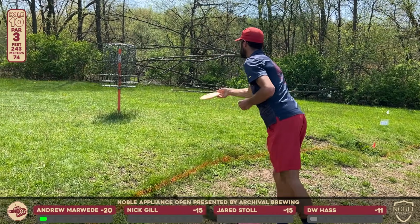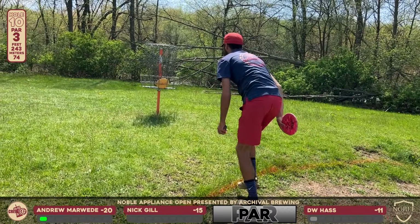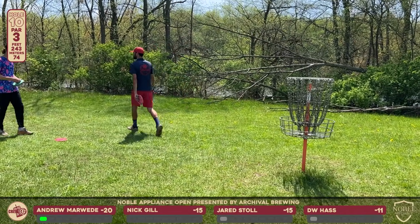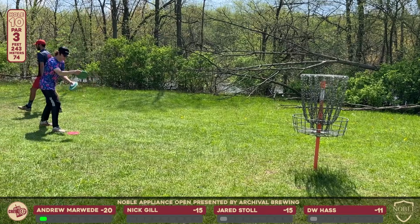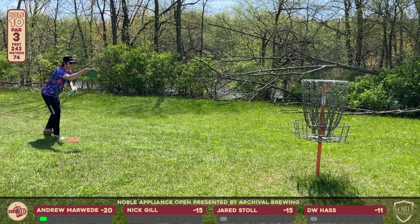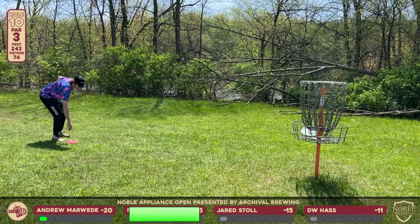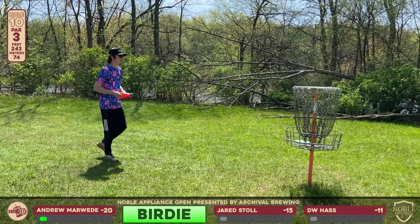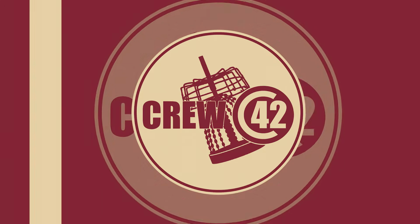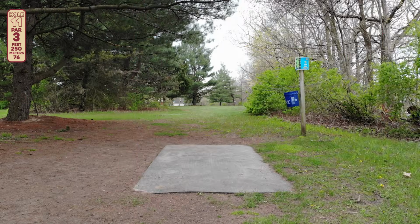Jared, it kind of sucks when you have a tap-in like this for par after only throwing 1 shot. But all you had to do was throw deep. Yeah. One requirement. Throw hard. And he's really good at doing that. Yeah, he definitely is. Good cleanup from Nick. So that gives him a stroke on Jared for the race for second place at this point. Gonna jump over now to hole 11.